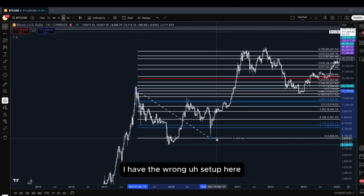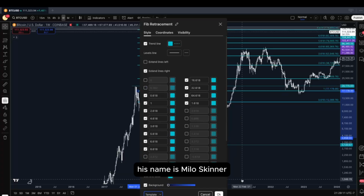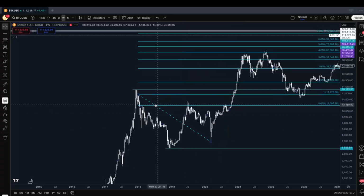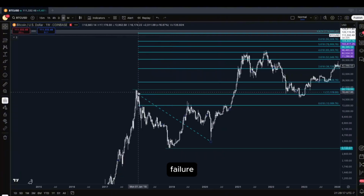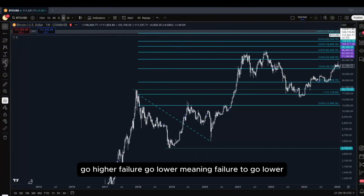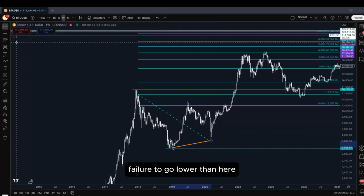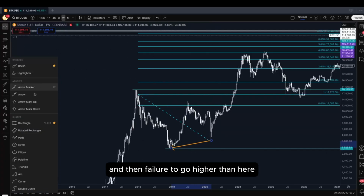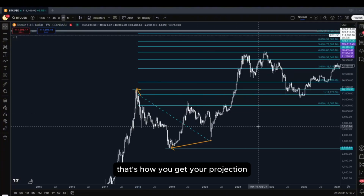I have the wrong setup here. Let me change that. See, I even have a marker for Skinner. Shout out to him, his name is Neil Skinner. So this is your projection: high, low, failure to go higher, failure to go lower. When I say failure to go lower, I mean lower than here, and failure to go higher than here. That's how you get your projection.